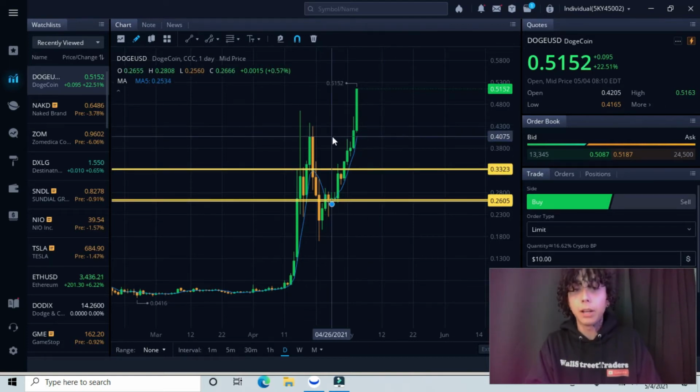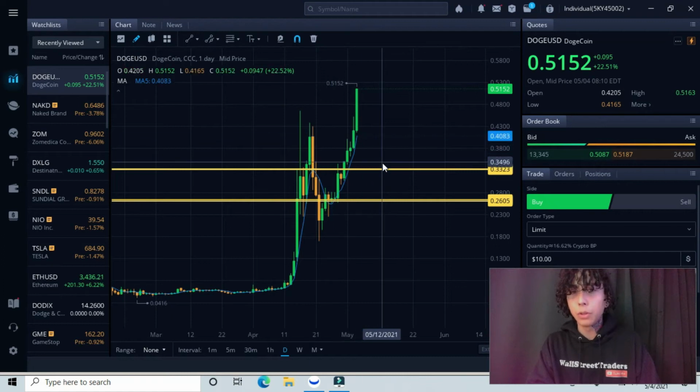As for the 40-cent area, the only reason why I would say that this could be another good ideal entry if you're on the more aggressive side is just because this is the 50% area that I was discussing. A 50% retracement is usually what you want, or what an upward trend will consist of. Anything more than that, it kind of shows that buyers aren't stepping up.